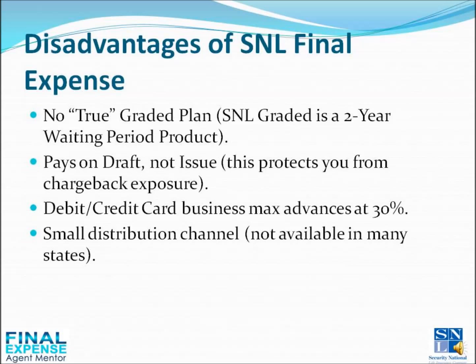And then lastly, Security National is a smaller company, so it has a smaller distribution channel. It's available in most of the states where final expense is popular, but it's not necessarily out there in all the states yet. So if you're interested in the product, it's worth giving me a jingle, and I can check on availability for you if you have any kind of interest in it.